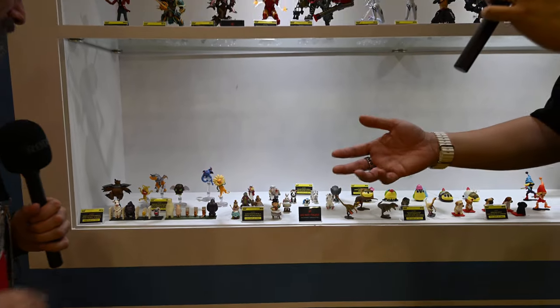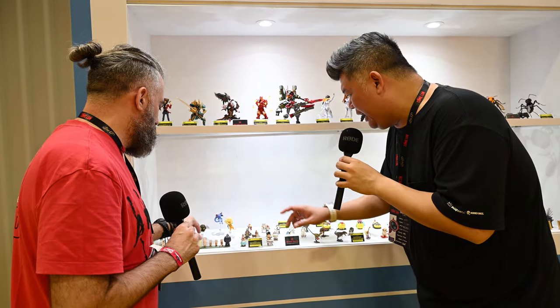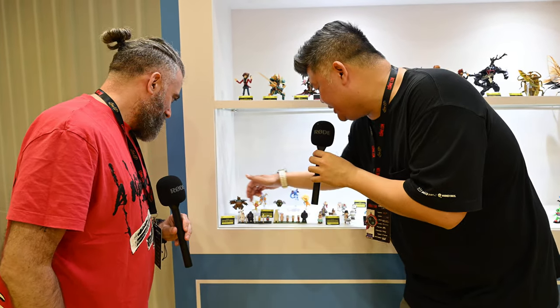Are these blind boxes? I think these are all little blind boxes that they do. It's actually toilet time, six per box. So you actually get six of these in one box.